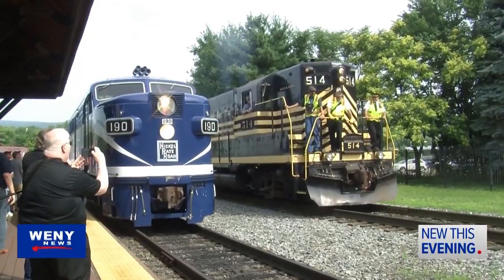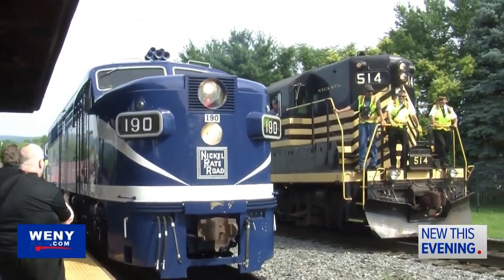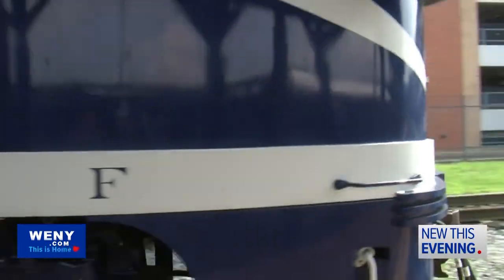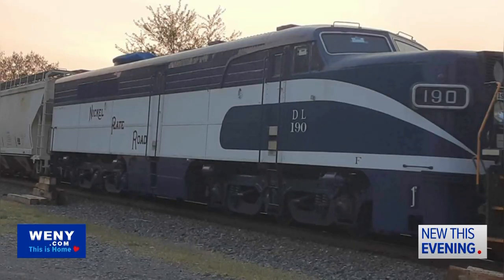Nickel Plate Road 190 was built in 1948 by the American Locomotive Works for the Santa Fe Railway. It was later sold to the Delaware and Hudson Railroad. It was sold again for use in Mexico.